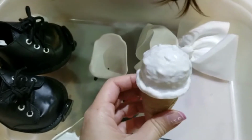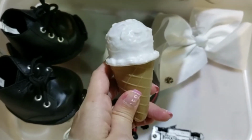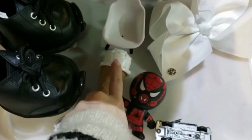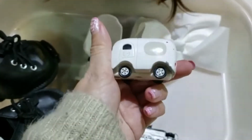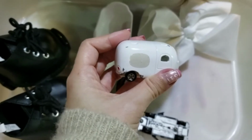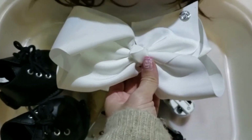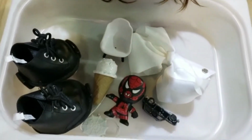Yummy, yummy. This is ice cream. What color is my ice cream? It is white. Just like the chair. White, white. Ooh, now I have a car here. What color is my car? It's white. Thank you. And here, I got a very beautiful hair clip. And what color is it? Yes, it's white. So everything is white and black.